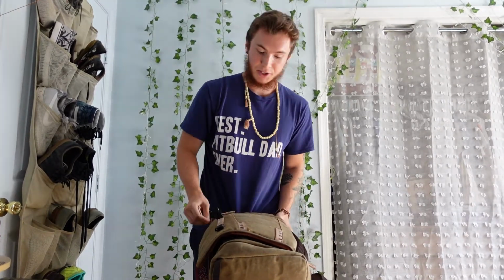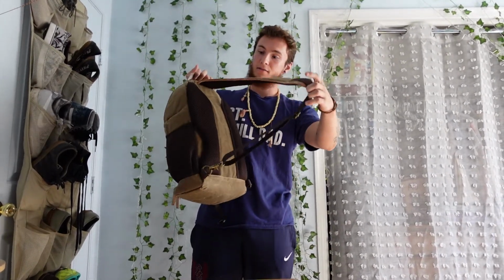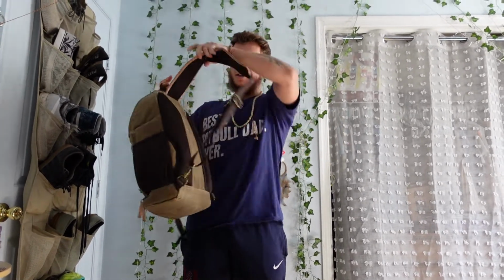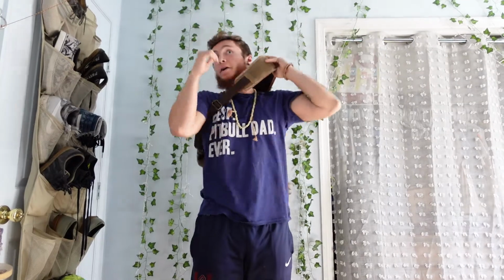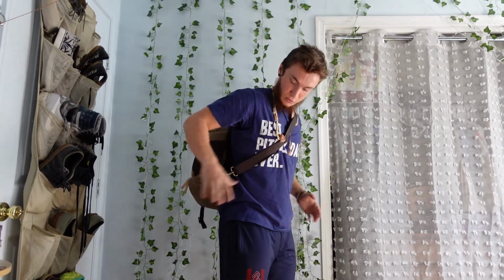Okay, so that's my setup. So let's go to the most expensive part of my setup, which is the camera. The camera is the one that records everything. It's the most important because it records my content. One little small thing, this is a satchel type thing. I can just put it across like that. It has a nice little metal hook, so I don't have to worry about ripping. And yeah, it's pretty comfortable.